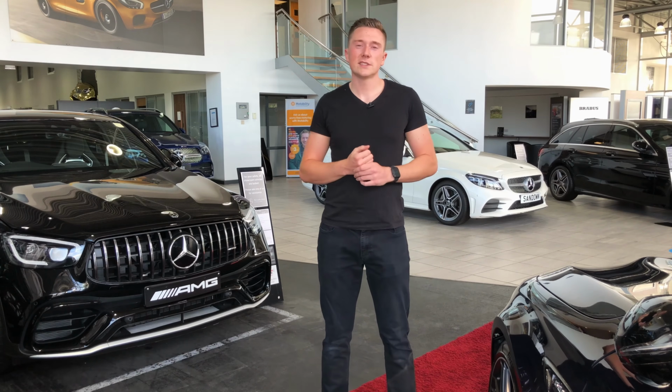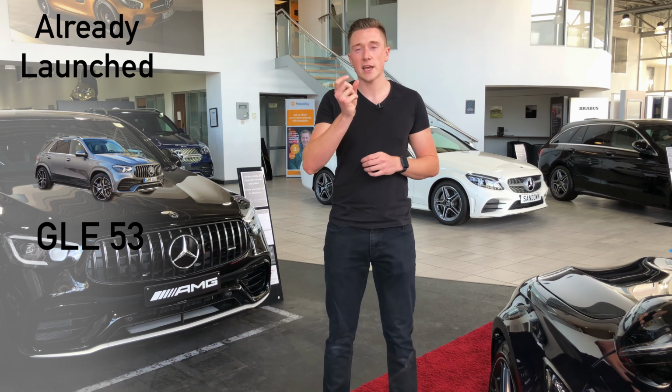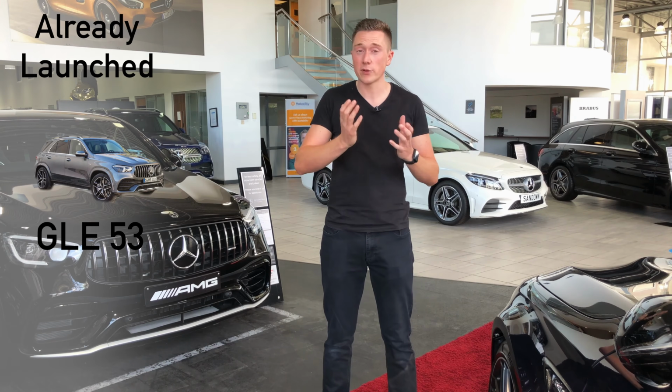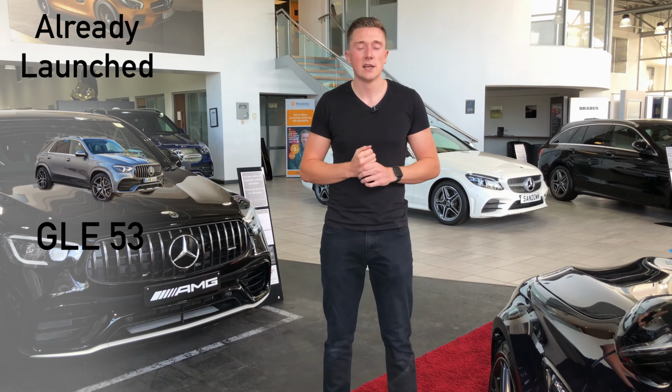And the final car on our list is the GLE 53. Now don't forget, as I mentioned earlier, the GLE part is based on the E-Class, so it'll feature that awesome widescreen cockpit display, which I know everyone loves, and has that awesome ambient lighting, and of course, hey Mercedes.